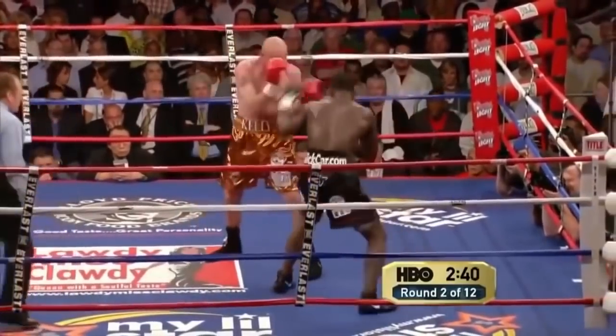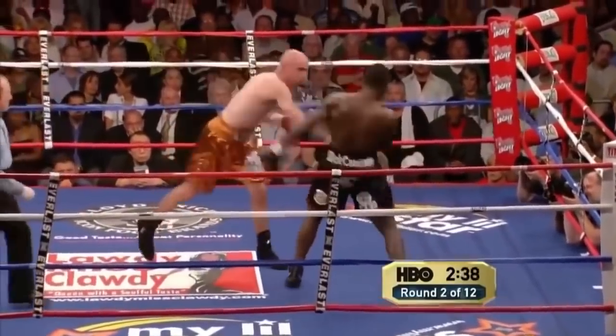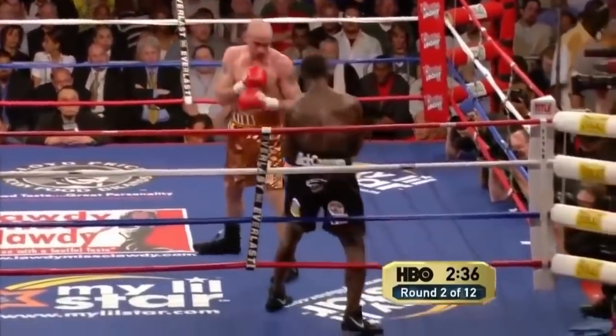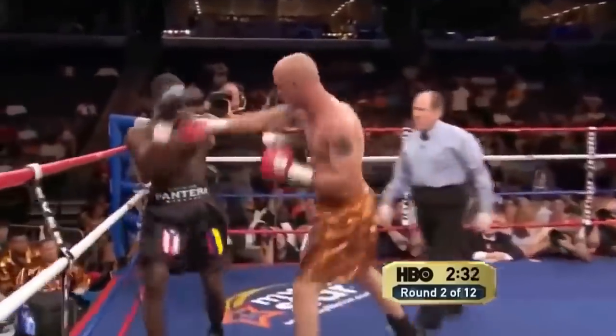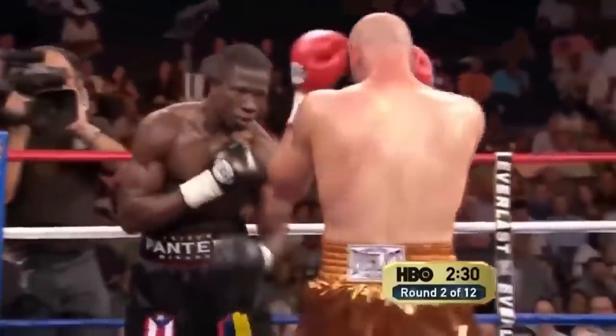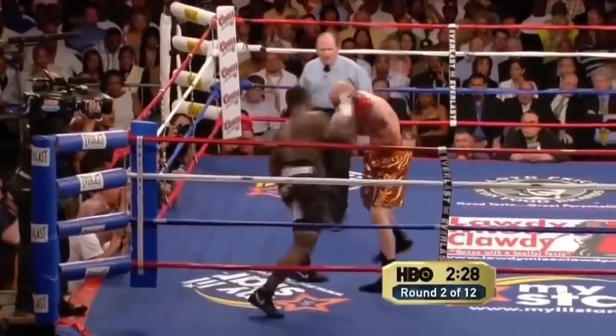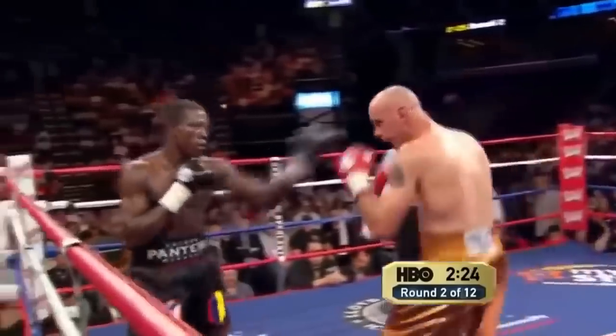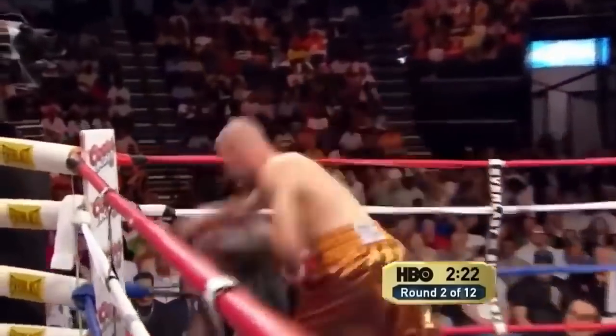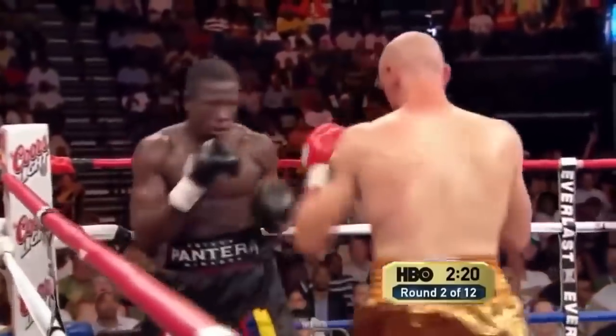CompuBox numbers in round 1 were spectacular. Pavlik, 38 out of 97, 29 out of 79 power shots. Miranda, 25 out of 94, 19 out of 66 power shots. Pavlik got off at a much higher percentage, landing 39%. There's a big bomb by Miranda with the right hand. Maybe he's got his sea legs under him now. Both guys are still gunning away.